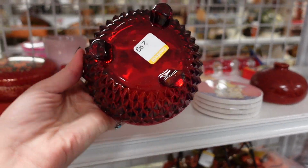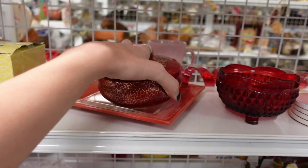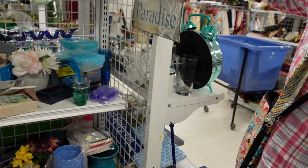Got a nice little vintage dish here. However, the color was flashed on. It was not actually red. Dagny found a giant alarm clock. It reminded me a lot of Alice in Wonderland with the rabbit.